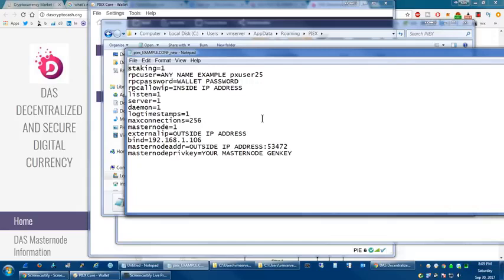Any name, for example pxuser25. Where it says RPC user equal, you could give it any name that you want. Then the RPC password equal, that's your wallet password. Remember we created that wallet password in the beginning? It came right back. We're going to use that to put in this file. The next step is inside IP address. You just do an ipconfig in a DOS prompt to get your inside IP address. All this other information is the same.